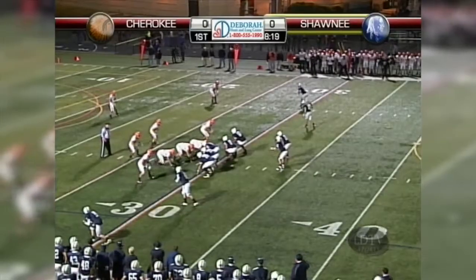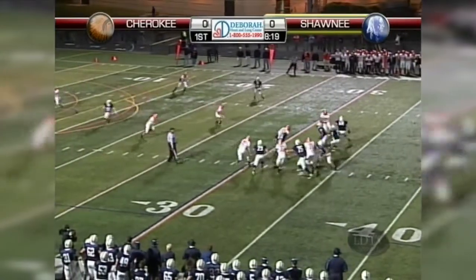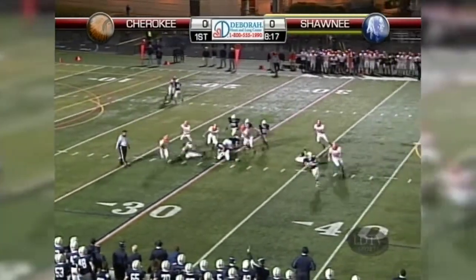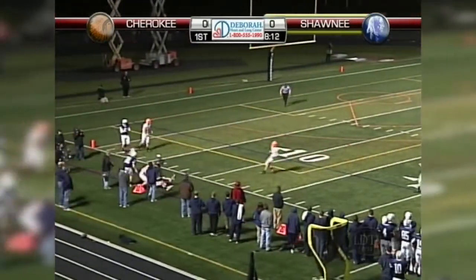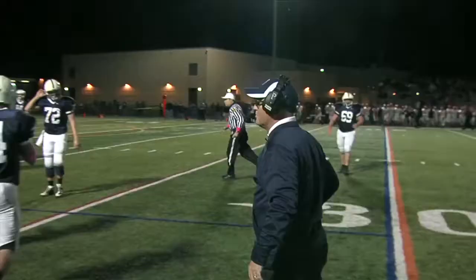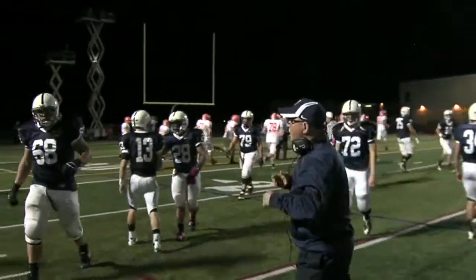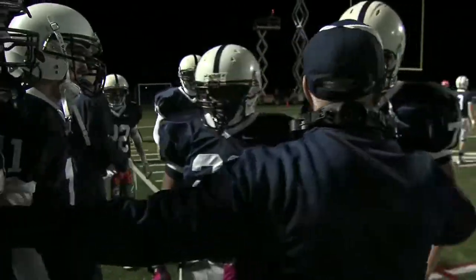Jamie Jackman is going to take it, and he's going to run. He's looking for room to run. He runs to the left, decides to pass it, and it's caught inbounds by McHale. Good job, James. Good catch. Despite the catch, Shawnee falls short of the first down.